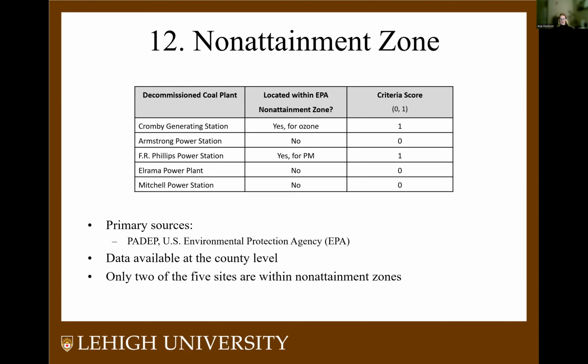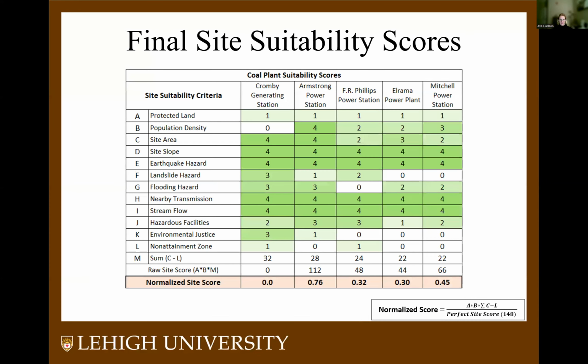Just an interesting thing to note that FR Phillips is within an EPA non-attainment zone, but is also in an environmental justice zone. So in this case, it's likely that being in a non-attainment zone would have less impact on mitigating public opposition for SMRs, considering it's in an environmental justice zone, which is reflected by environmental justice having that 0 to 4 scale, so it can impact the viability more, as it should.